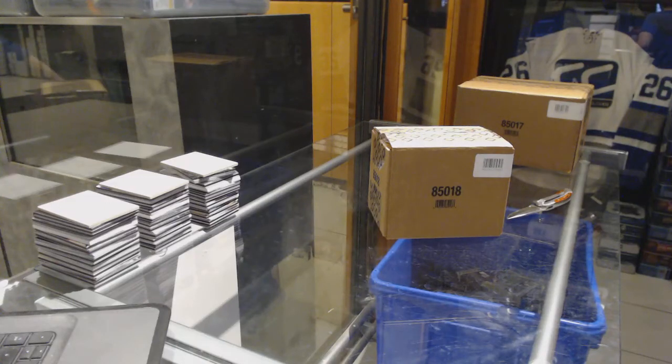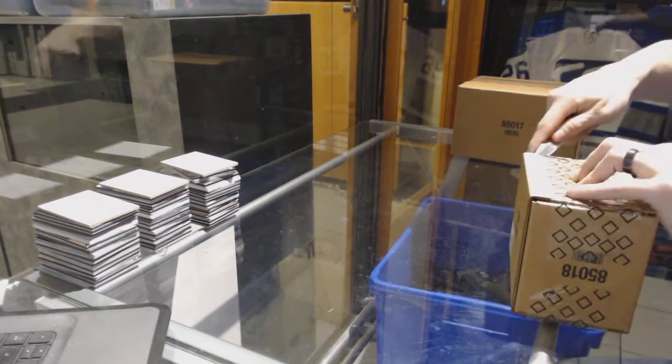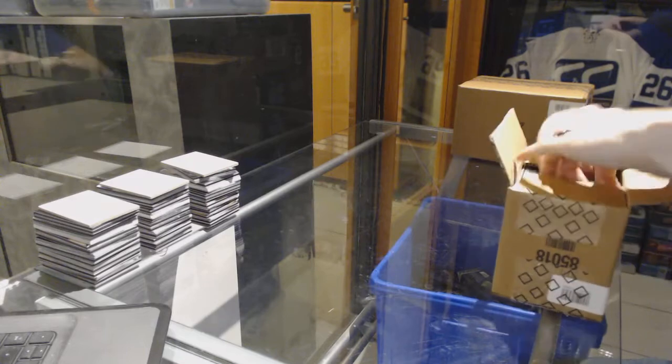Here we go, CNC group break number 70, 2015-16 Upper Deck Black Case break number 4.